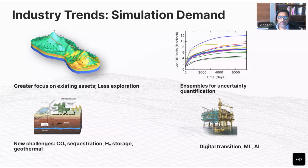There's also an interest in doing ensembles for uncertainty quantification, which means doing hundreds or thousands of realizations of models. And this wasn't even possible 20 years ago when I was at Exxon and I was working on Empower, which is the reservoir simulator that Exxon developed at that time. It wasn't possible because the simulators didn't have the capabilities or the speed to do it.